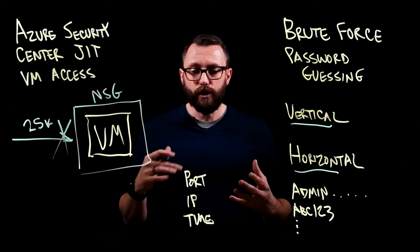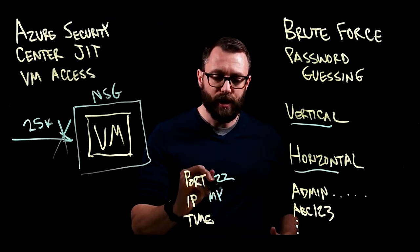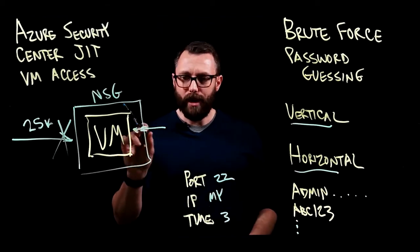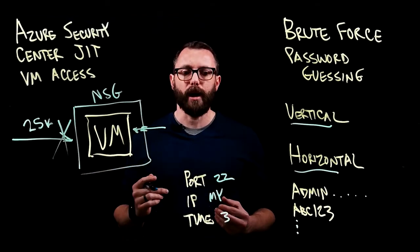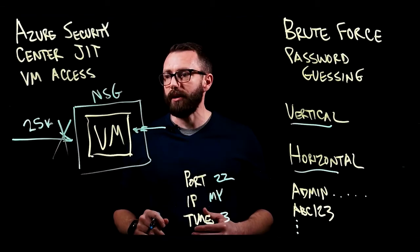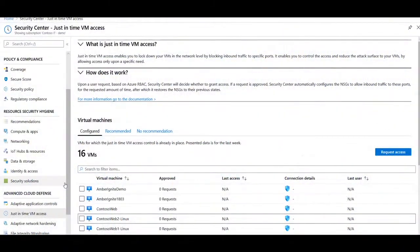But of course, they still have to get in and access the VM to do their job. So what they do is they pre-configure a rule that says something like, over port 22 for my IP address for 3 hours, poke a hole in that NSG and allow access in that way. That way you're only exposing a tiny amount of attack surface compared to being open to the entire internet. Using that solution, they were able to get in, get their jobs done, but completely stop these 25,000 brute force attacks a week.